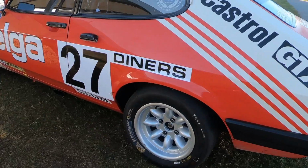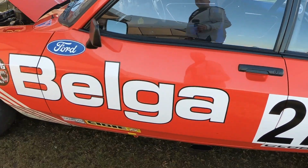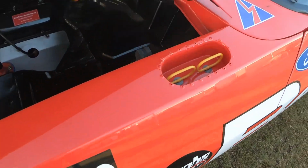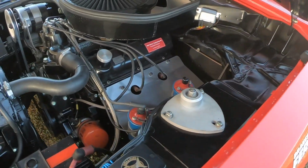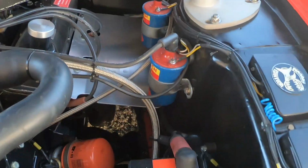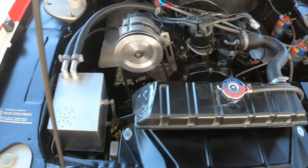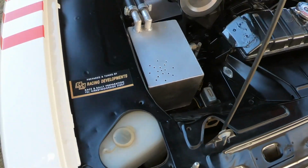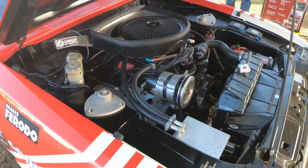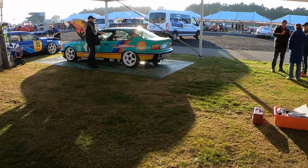Stunning car, this one. This is Gary Wilkinson's car. This is absolutely 100% the way it was. It's been fully restored. I'm going to do a video on this car. It's very impressive actually, the effort that Gary's gone to to get this 100% correct. Great coat of paint on it too, which I thoroughly enjoyed.